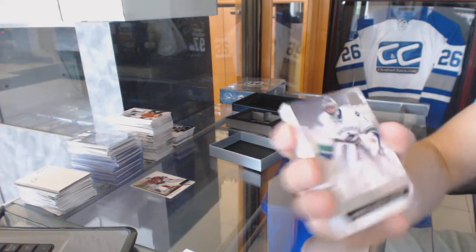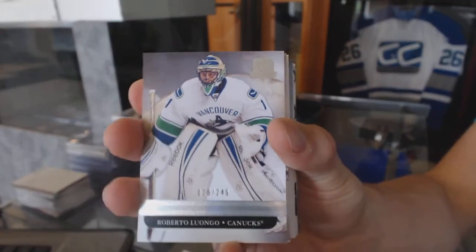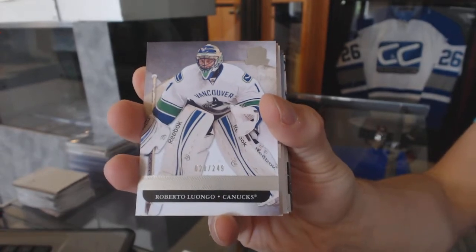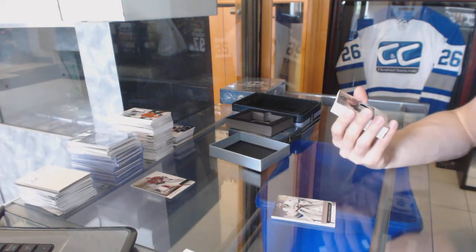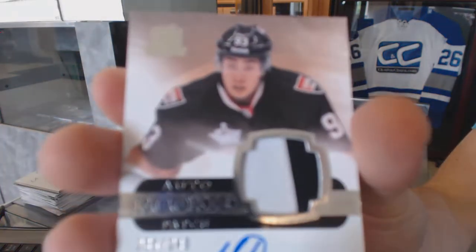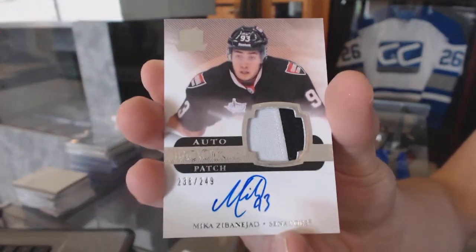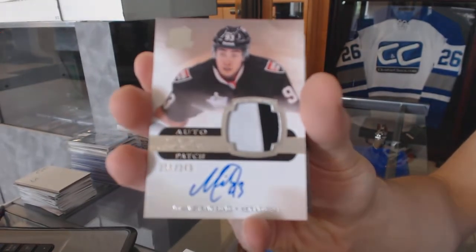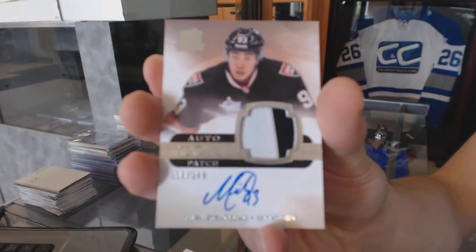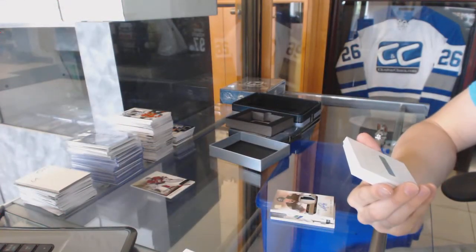All right, base card number 249 for the Vancouver Canucks, Roberto Luongo. We've got a two-color rookie patch auto number 249 for the Ottawa Senators, Mika Zibanejad. Mika Zibanejad, rookie patch auto out of 249 for the Sens. Ooh, damn it, redemption.